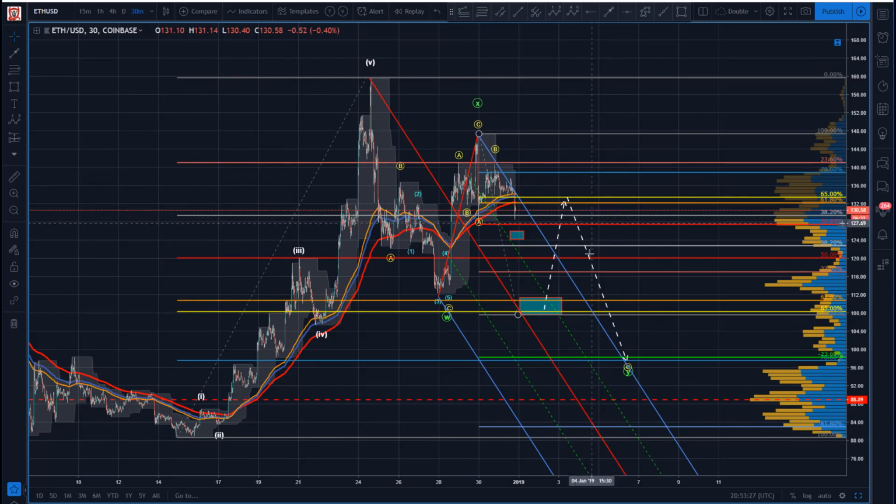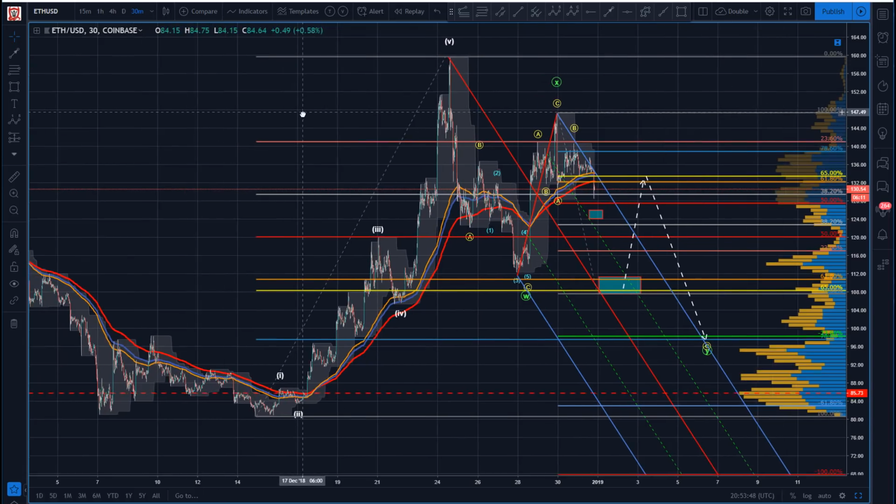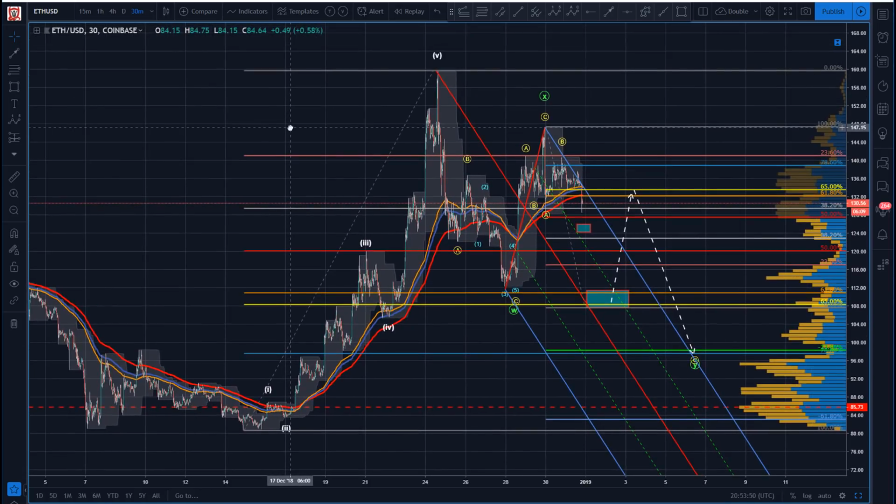Only then, after we get a much bigger impulsive structure, where this would be just the one wave of the one wave of the one wave, right? Relative to the move from 1,400 to $80. This could be the one of the one of the one. So until you get some of that, you won't be able to confirm any sort of trend change. Just way, way, way, way too soon.